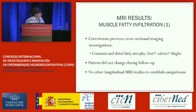Our initial MRI study corroborates previous cross-sectional imaging investigations, demonstrating a constant and predominantly distal fat infiltration, with the foot muscles being more densely infiltrated than the calf muscles, and the calf muscles more than the thigh muscles. However, this pattern did not change during follow-up. To the best of our knowledge, there are no other longitudinal MRI studies to establish any comparison.